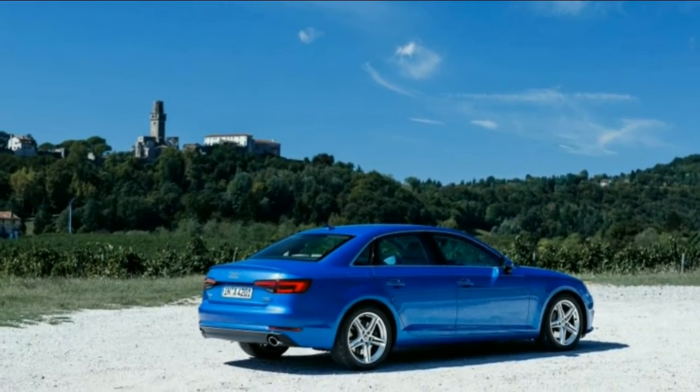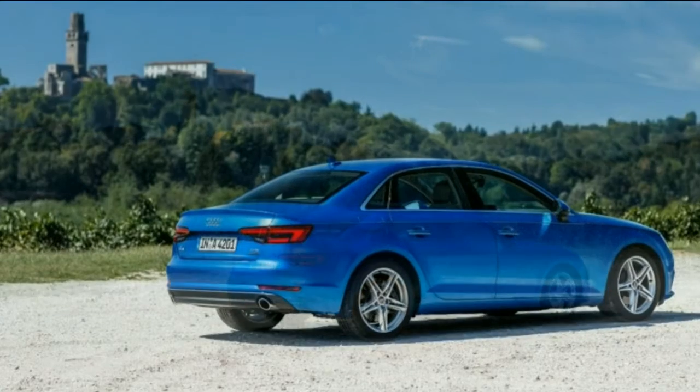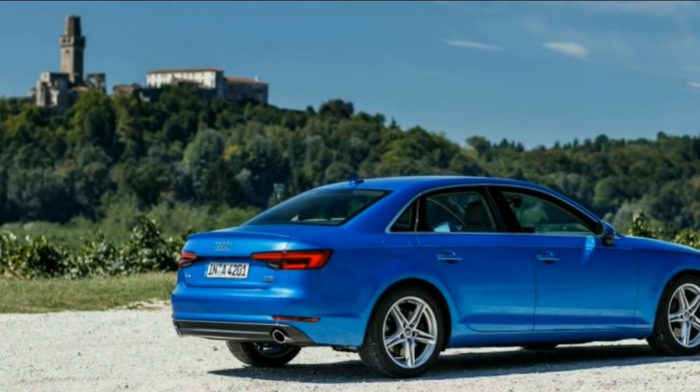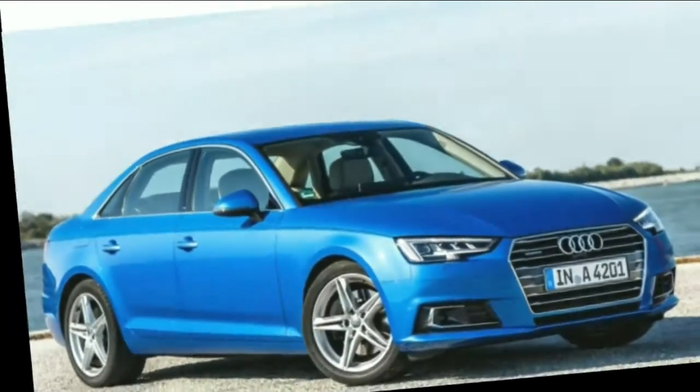But we expect fewer folks will be dissuaded by this lack of character than will be wooed by its Vorsprung durch Technik, so even if Audi raises prices when the A4 arrives next spring, the company shouldn't have much of a problem selling them in vast quantities.